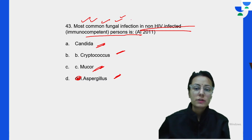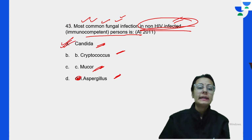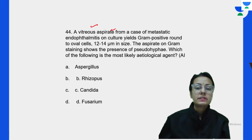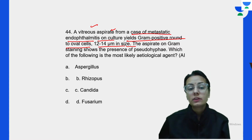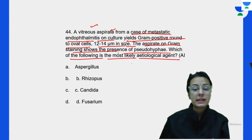The most common fungal infection in HIV, non-HIV, immunocompetent or immunocompromised patients, will be Candida. Now, a vitreous aspirate from a case of metastatic endophthalmitis on culture yields gram-positive round to oval cells, 12 to 14 microns in size. The aspirate on gram staining shows the presence of pseudohyphae. Which of the following is the most likely etiological agent: Aspergillus, Rhizopus, Candida, or Fusarium?